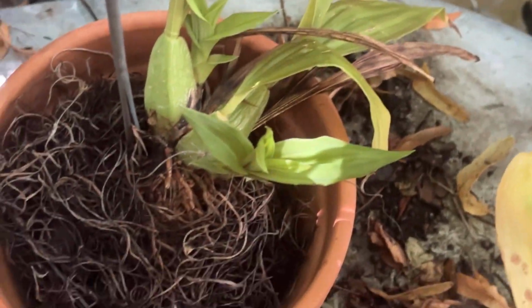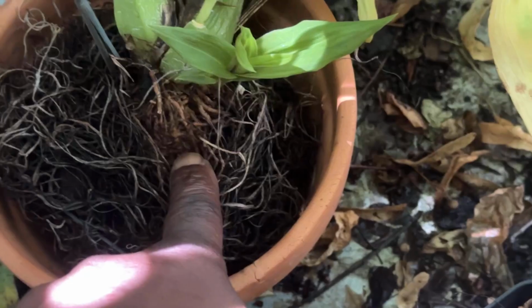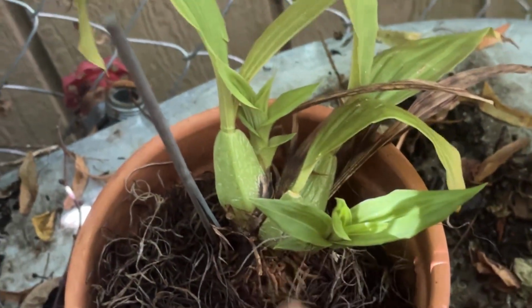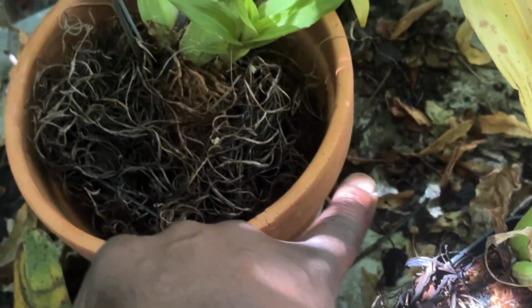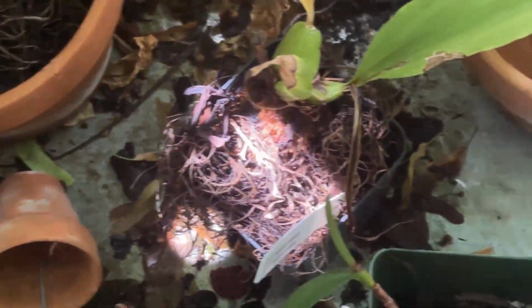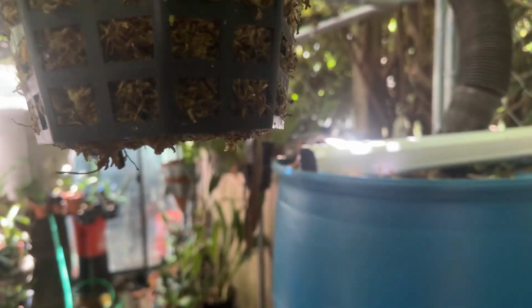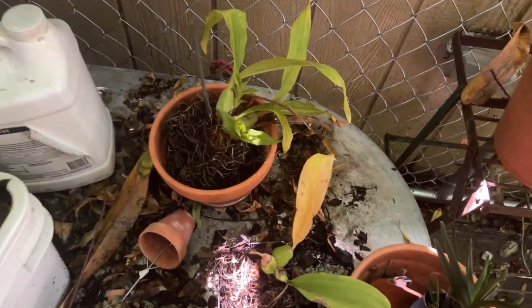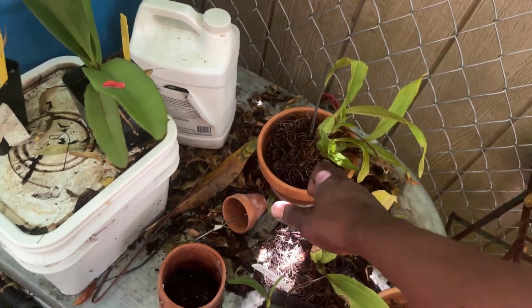Unlike Stanhopeas, Paphinia spikes are like Gongoras. They will snake across the top of the media until they find the ledge, and then will cascade or become pendant. So there is no need to pot them up in baskets as you would for Stanhopeas like this. And as I've said, they want to be in the smallest pot possible. They don't like to be overpotted, and this one is a bit overpotted.